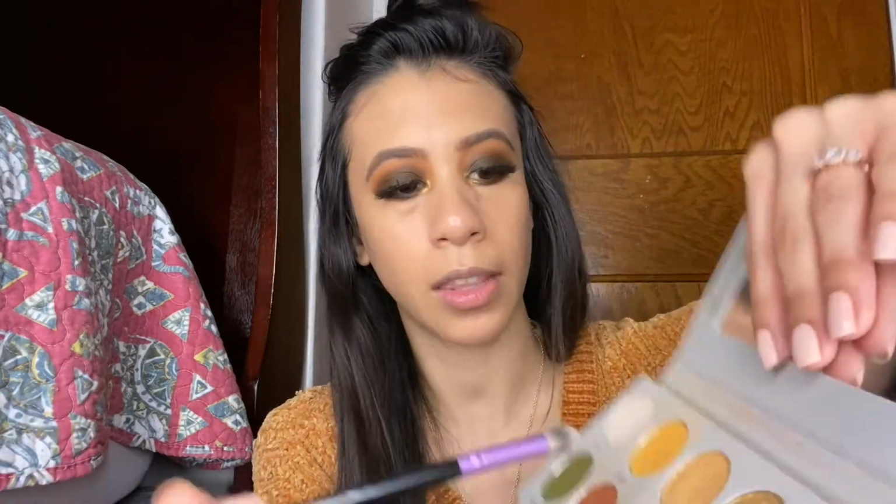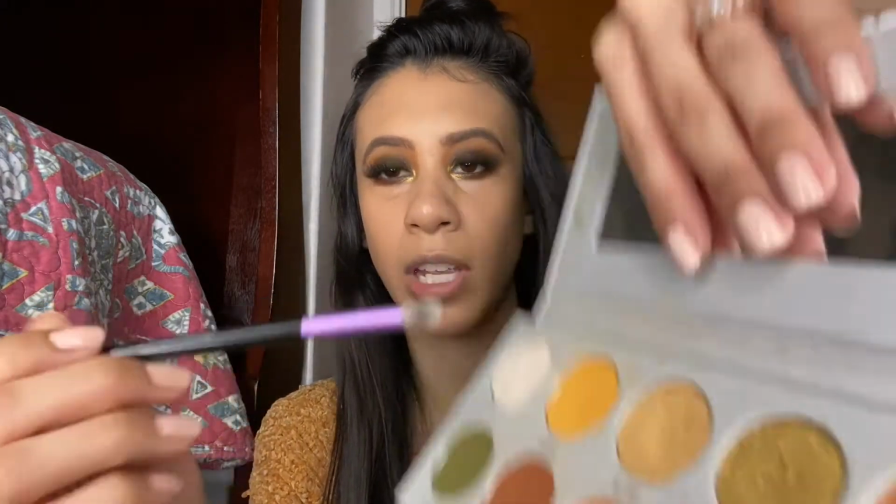And actually, before I put this palette away, I'm going to highlight the brow bone. I'm just going to be using this little brush like this. This is a crease brush by IBY Beauty. And I'm just going to go ahead and take the Gilt Trip shade and this vanilla shade. I'm just going to mix both of those together and apply that on the brow bone area.